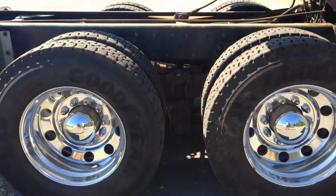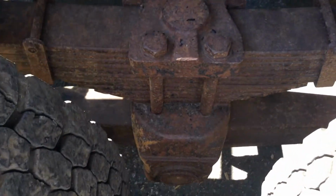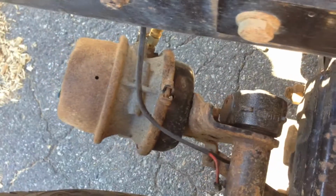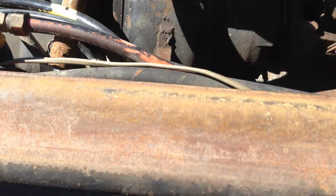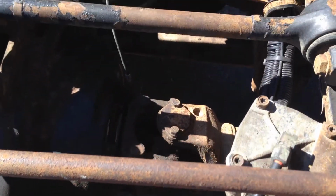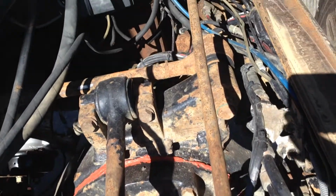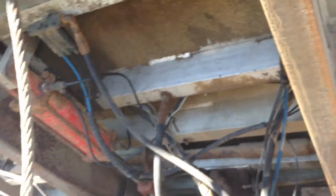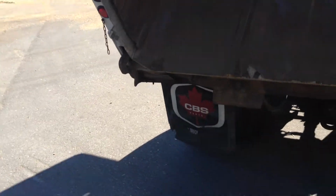Come up between the axles here on the driver's side of the unit. We'll come up and take a look at the leaf spring suspension here. And let's go between axles 2 and 3 on the passenger side.